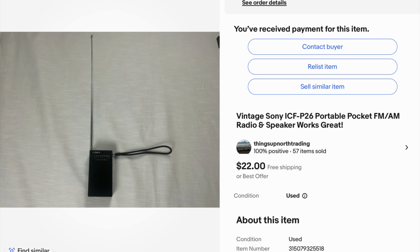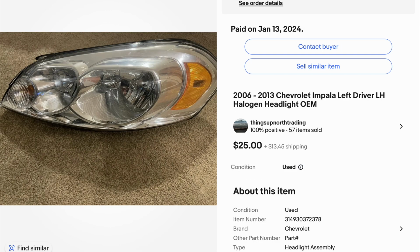Here we've got a small Sony handheld portable radio. Picked that up at Goodwill for like $3.29. Sold it in just a few days for $22. Went ahead and did free shipping on that to help it move.